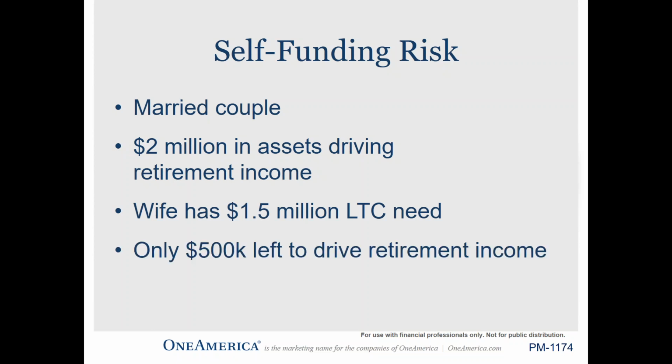Now they only have $500,000 left in assets to really drive their retirement income. So what does that mean to their income stream? Well, if they're doing a 4% withdrawal per year off of those assets to live off of, they just went from $80,000 per year in income to $20,000 per year. So their income just dropped 75% due to only having $500,000 left to provide that income stream.